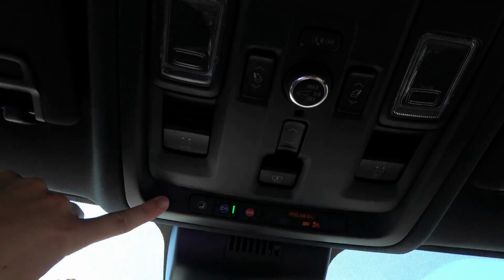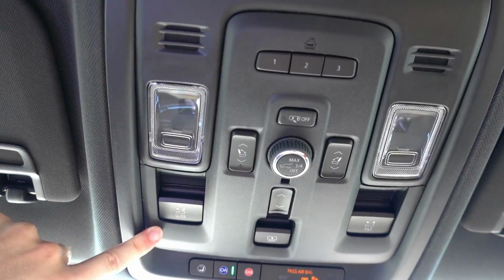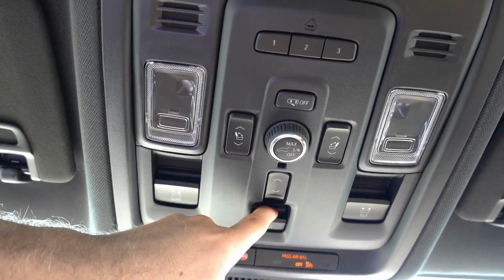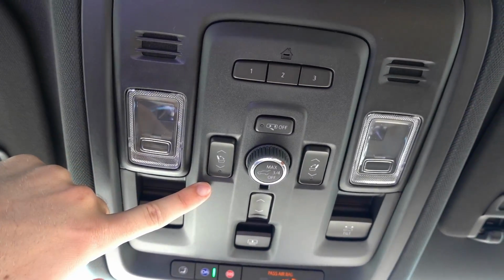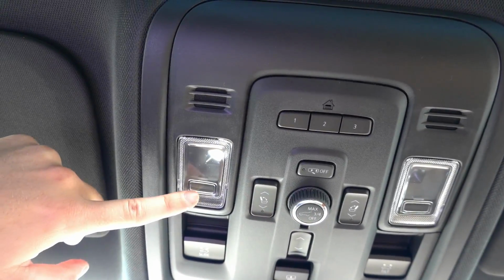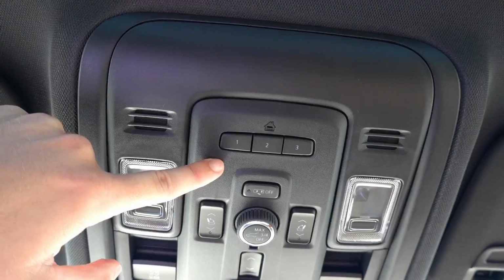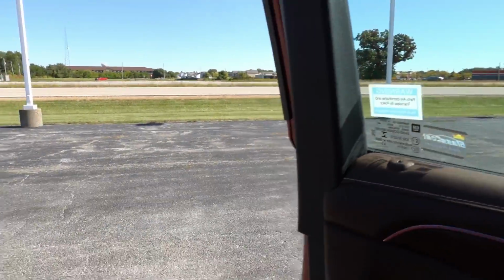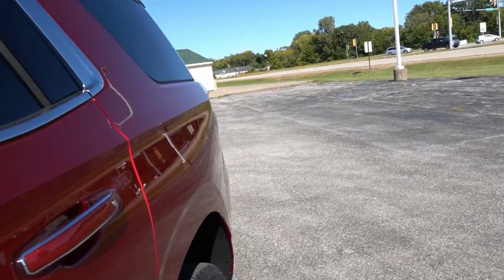Up top, OnStar, here's your power slide sunroof. You can tilt it. You have the power shade that you can control here for the panoramic roof. Release the second row seats to fold them down, power liftgate, LED interior lighting, and 3 garage home link settings. So a bunch of stuff you can do there. So let's go ahead and check out the back seat and see what the second and third rows have to offer on this High Country.